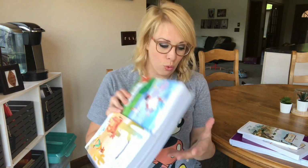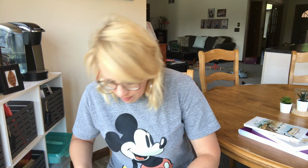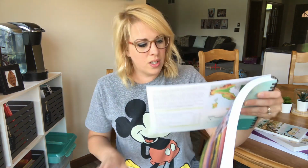Looks good. Awesome. Okay, this looks like the level 4, which is for my 5th grader. So let me open this up. Okay. So the level 4, I have heard such good things about the level 4. I'm really excited. Last year was the first time we did the Good and the Beautiful, and I just remember hearing that the level 4 was a lot of people's favorite.